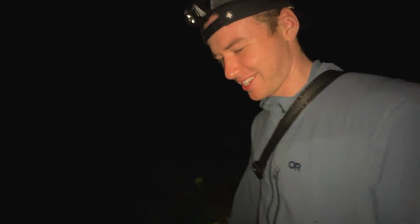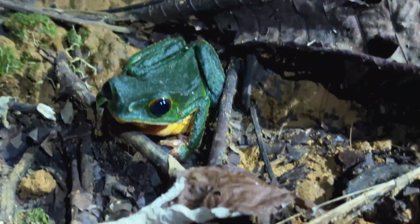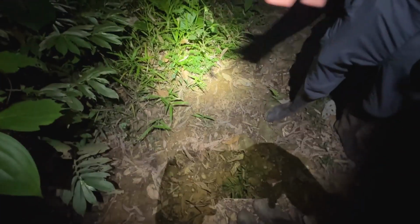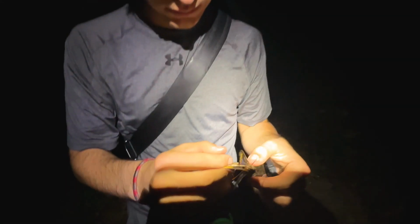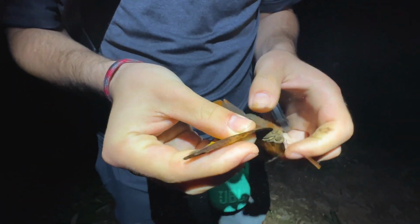Got tree frogs, snakes, tarantulas. What more could you ask for? Love that about night hikes. It's like just wandering around and then boom, you finally put your flashlight on something that's super fun to watch and see. Check that thing out. Type of tree frog. Very neat.